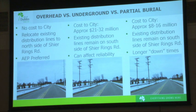They go underground to serve one of the park buildings, but they don't need to continue down that line to where our 345 KV line is. So we have worked closely with our distribution counterparts to ensure that we have an understanding of where they need to be, how we lessen the impact in the future. So that's why we talk about two circuits.